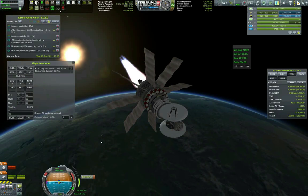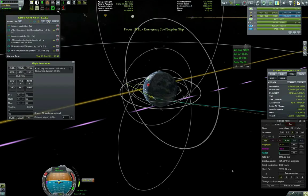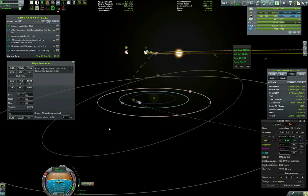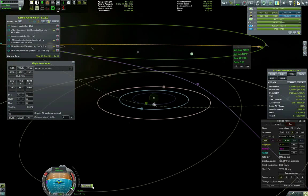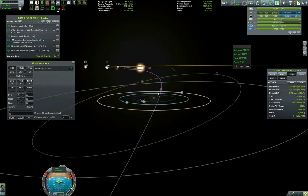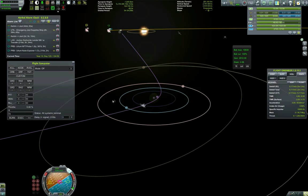By the way, this is all in 4x time acceleration, I believe, so the burn isn't nearly as long as it was for me, but okay, cool. Now, a little bit more, and oops. Okay, I might have overcooked it a little bit, so I'm now trying to correct my trajectory a little and get a decent encounter. We still have plenty of delta V, and this is a one-way trip, so I don't really care that much about my fuel economy.